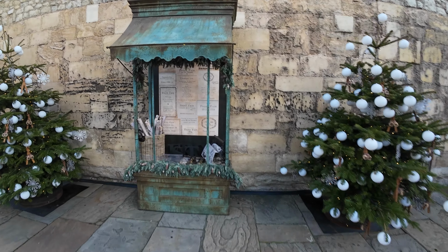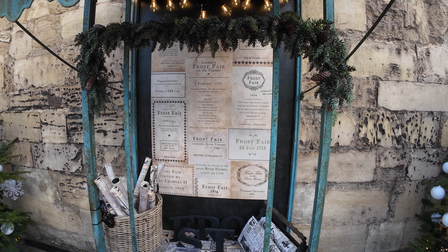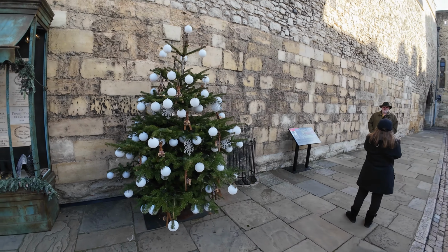There we go, we've got posters here. Back from the Frost Fair, 1700s. Amazing.